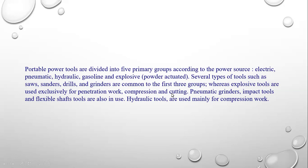Explosive tools, in essence, are like a hammering tool, which is especially used for cutting and also compression. Pneumatic grinders and impact tools or flexible shaft tools are also in use, and the hydraulic tools are used mainly for compression work. These are the various tools which they use for various purposes.